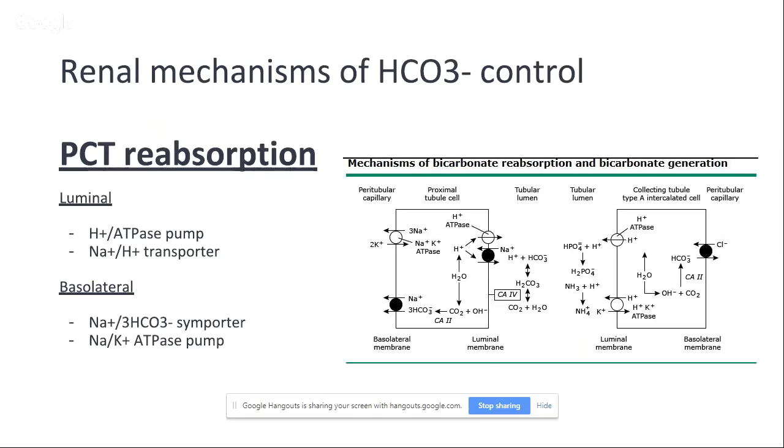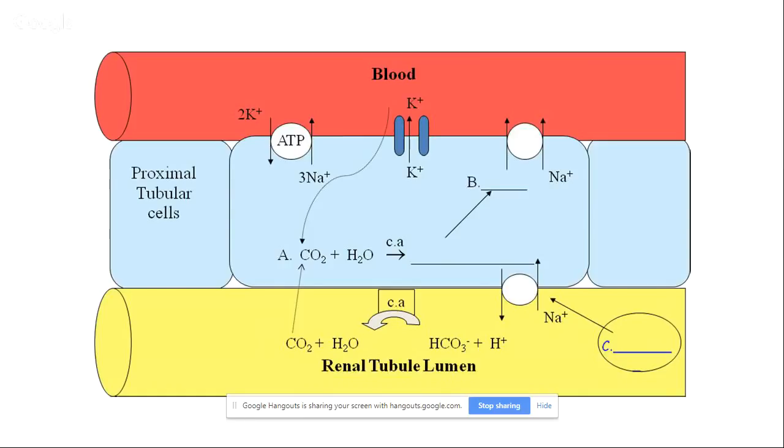So in your proximal convoluted tubule, you've got it being reabsorbed. You've got all these transporters. The diagram is good, but we'll go through it in a bit more detail. Basically, your hydrogen ions combine with your bicarbonate in your tubule lumen, and the reaction is catalyzed by carbonic anhydrase, which forms carbon dioxide and water. Your carbon dioxide can then freely permeate into your proximal tubular cells, and it goes through the same thing again. It combines with water, catalyzed by carbonic anhydrase, and breaks up into hydrogen and bicarbonate again. Your bicarbonate is reabsorbed, so that's how you're reabsorbing your bicarbonate.